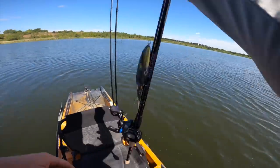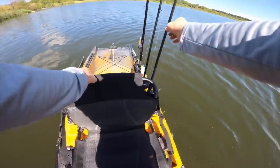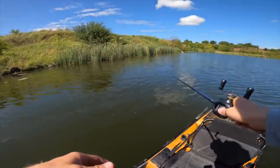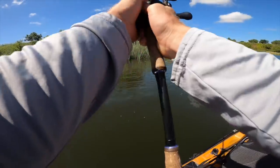Like in this new swim bait rod, man, the Mojo Bass 710 Heavy, rated for up to 4 ounce baits. That's a 2.5 ounce 13 Fishing glide bait. So, rusty brim is the color on that thing. I believe it's called the Gliddsdale. And yeah.